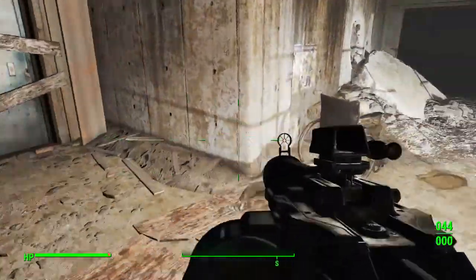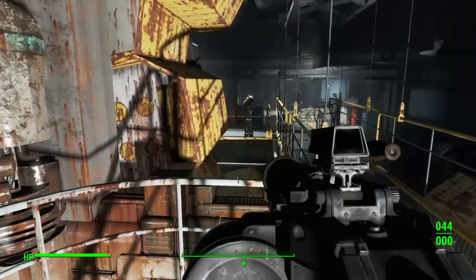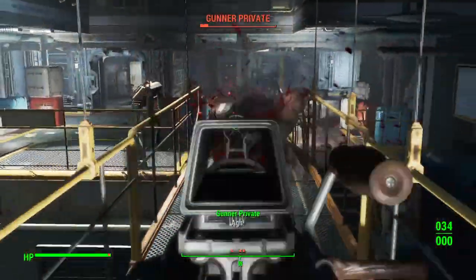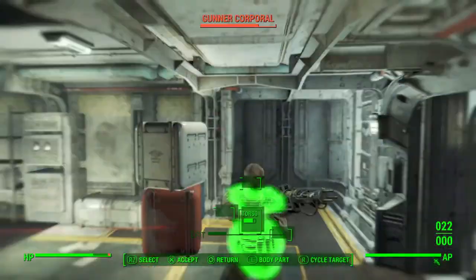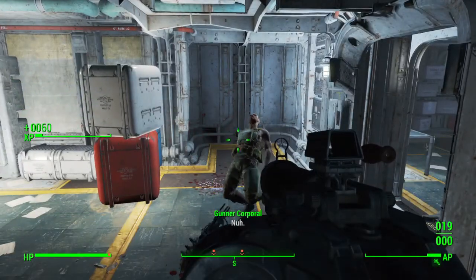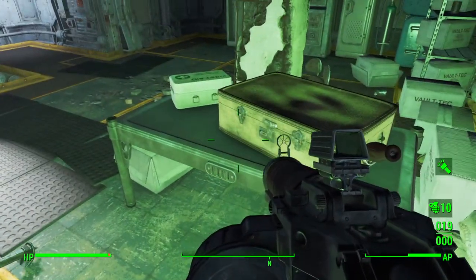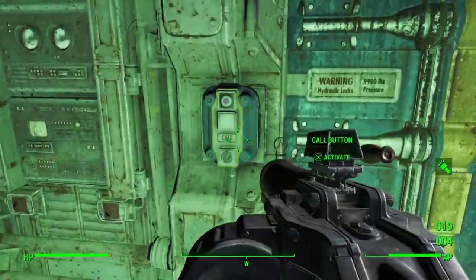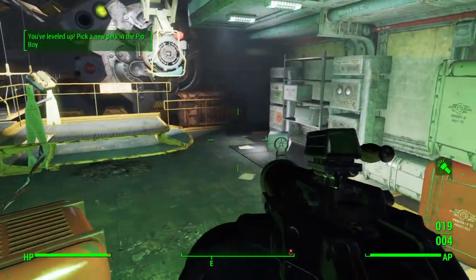Keep an eye on that. You're gonna walk in and you're gonna be like, what the hell? There's a vault. To be honest, this is probably the vault that I went to. It is filled with gunners, but just ignore them. The elevator will work actually, I just forgot about that. But yeah, it's a vault.